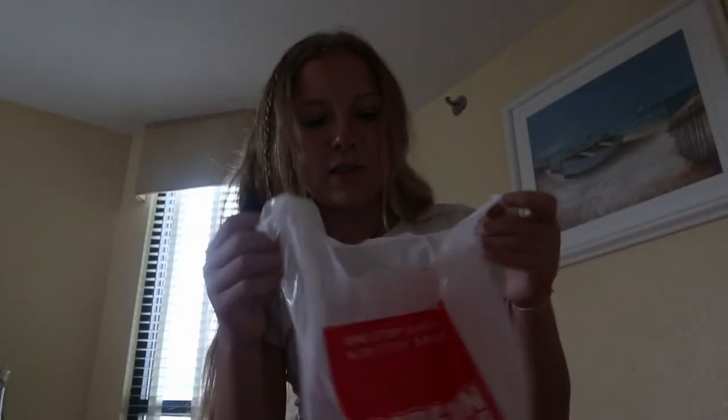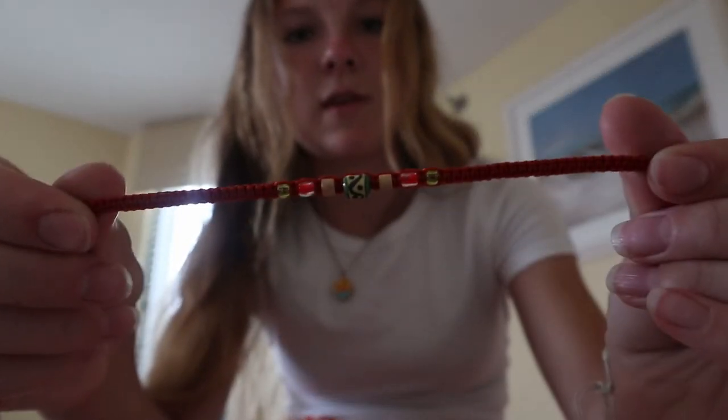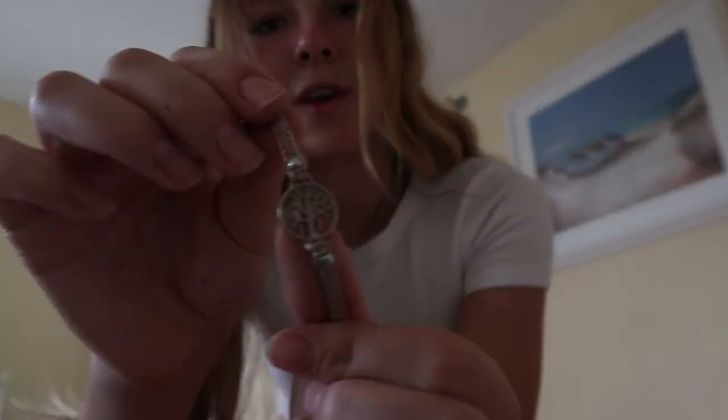The other store I went to was, I think, some sort of random bargain gift shop. I don't know. I just wanted a couple more bracelets. These two aren't as great, but I like them. This one kind of gives off a really unique vibe. I really like this one. And this one has a cool little tree pendant on it. Also really pretty. But yeah, when I go back to the gift shops today or tomorrow, I'm gonna get a hoodie. And maybe some rings, I don't know. That's it. Bye.